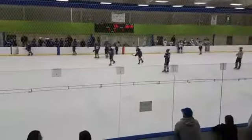Lindsay to Couture, Couture to Lindsay, to Cox, takes a shot. Goalie stops that one. All right, offense switches out. We've got Biddle, Burke, and William. On defense, we have Baker and Cox.